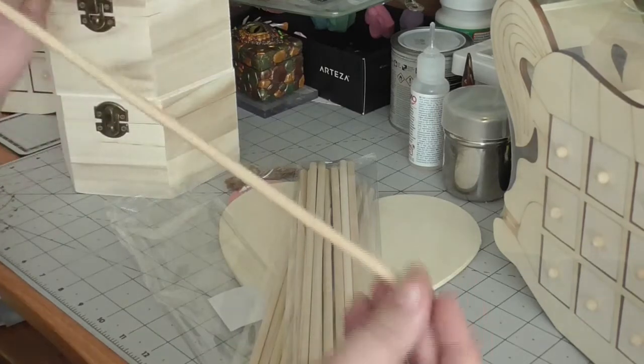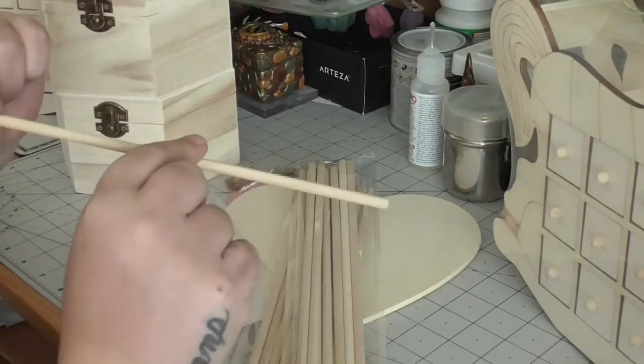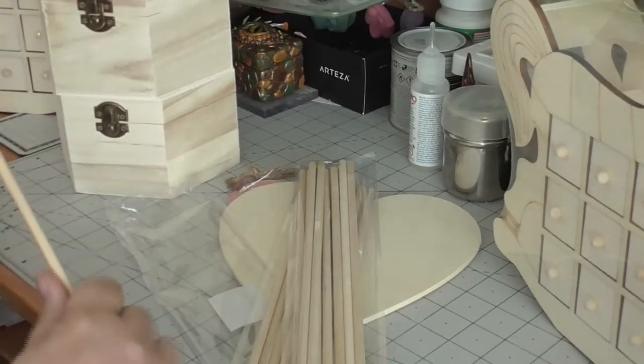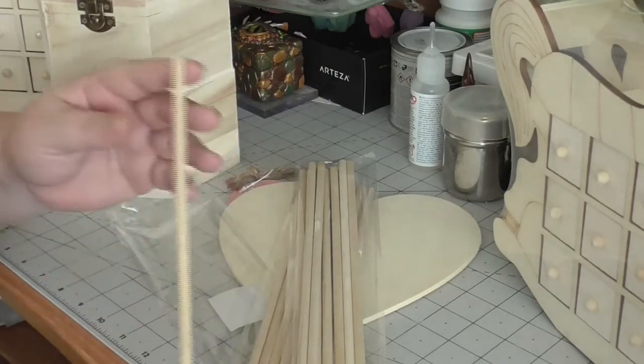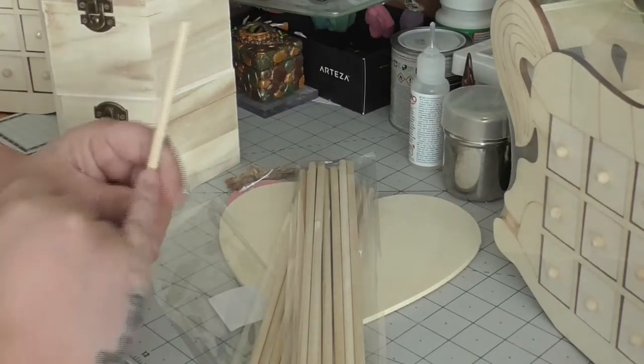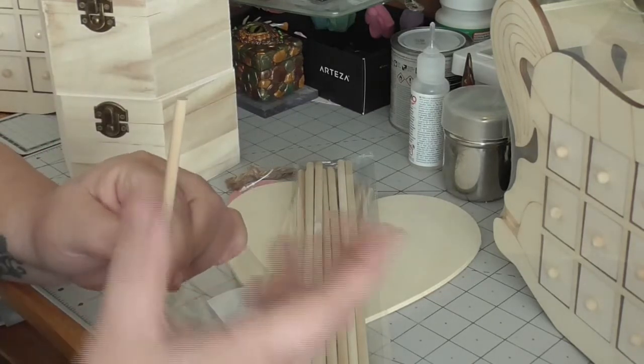So my theory is I probably could saw that in half, get my husband to saw that in half. Or maybe thirds. I do use cocktail sticks, but they're just not big enough. So now I've gone to the other extreme of a massive great big dowel.